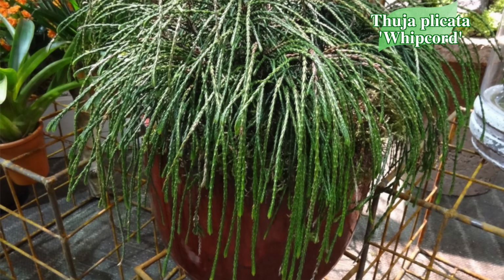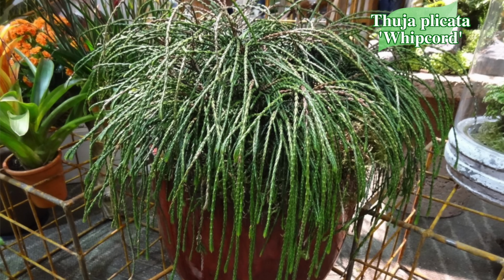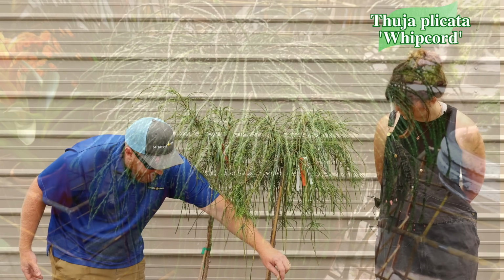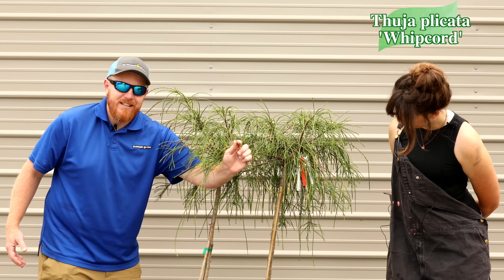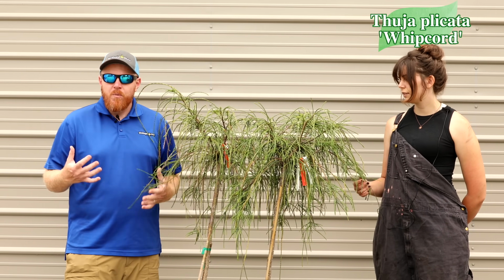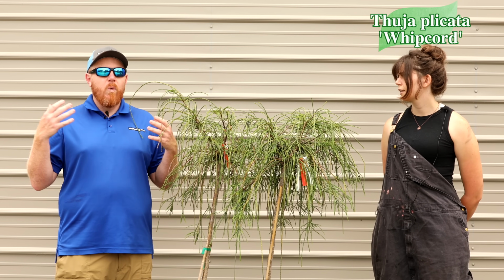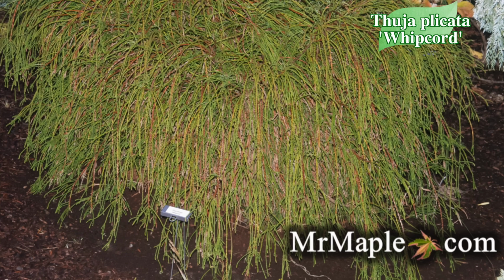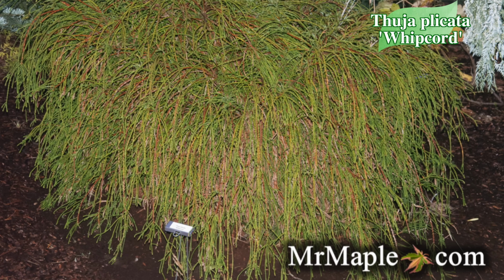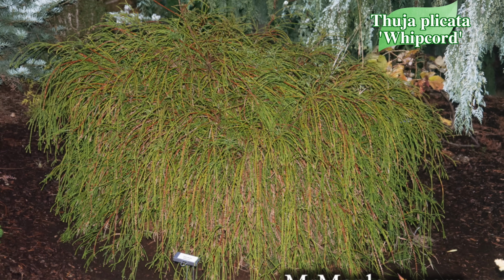So this allows this whipcord-like foliage to just sort of weep down. And as you can see here, some of these are already getting close to the ground on some of the trees. I mean, it has this long whip-like habit to it. I know when my mom went to Buckholt's Nursery and she saw large specimens of Whipcord, she was like, what is this? And this is such an awesome Western cedar. It's very unique and different. And like you mentioned, it's by Barbara Hupp.